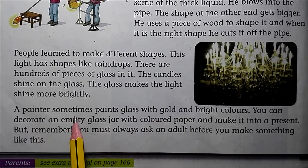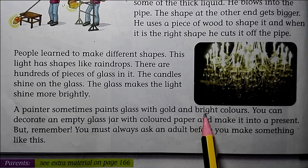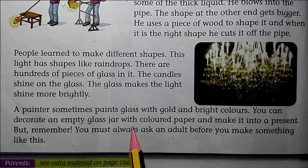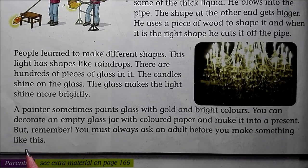A painter sometimes paints glass with gold and bright colors. You can decorate an empty glass jar with colored paper and make it into a present. But remember, you must always ask an adult before you make something like this.